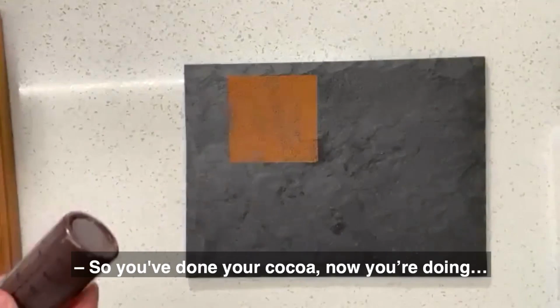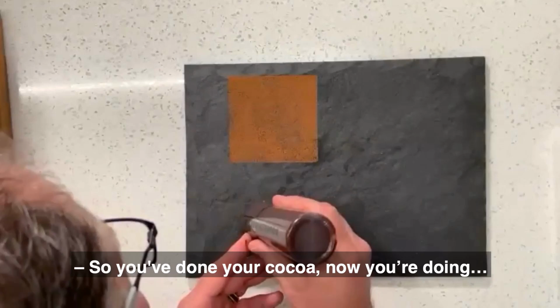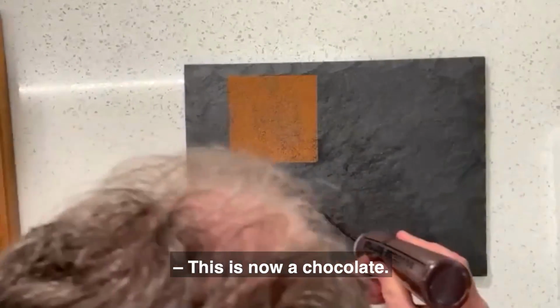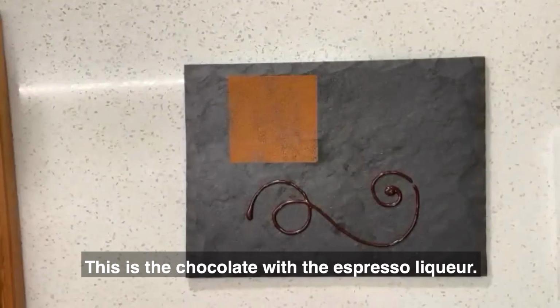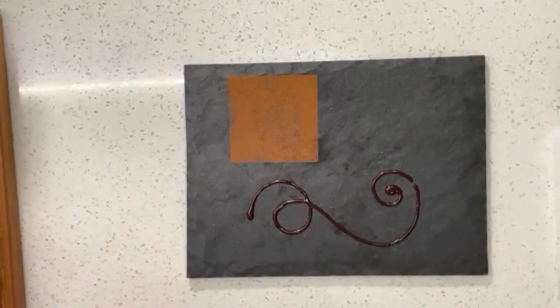So you've done your cocoa. Yep. Now you're doing your... This is now a chocolate. This is the secret. This is the chocolate with the liqueur, coffee liqueur, espresso liqueur. And it's just on the plate.